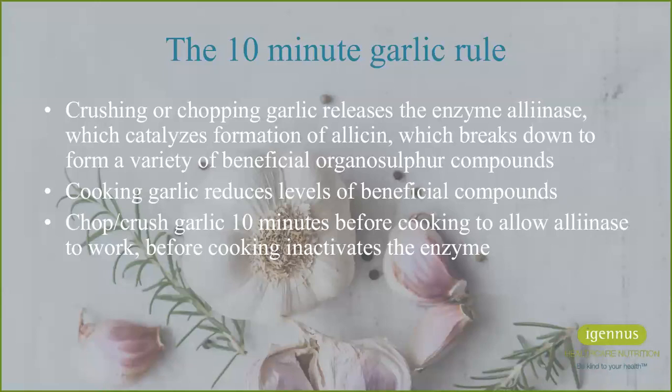The health benefits of these are that they are antioxidants, anti-inflammatory, and antimicrobial, which means they fight bacteria and viruses, and they can also improve blood pressure and cholesterol. One would get the most benefits if you crushed or chopped garlic and ate it raw, but most of us don't enjoy doing this. So studies have been done, and what's been found is if you crush or chop garlic and leave it for 10 minutes, that's enough time for all the beneficial compounds to form.